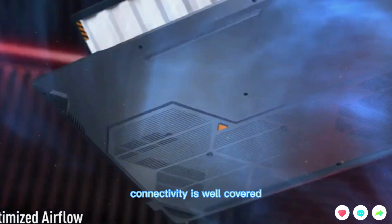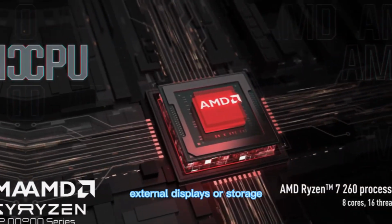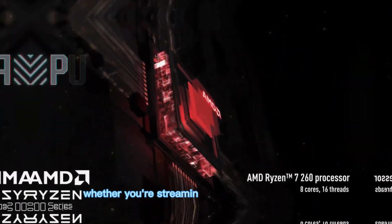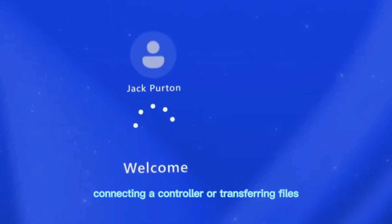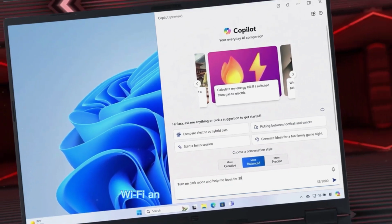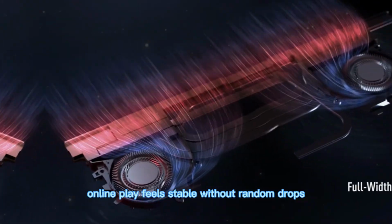Connectivity is well covered. Plenty of ports are available for accessories, external displays, or storage. Whether you're streaming with a second screen, connecting a controller, or transferring files, it doesn't leave you short. Wi-Fi and Bluetooth are reliable. Online play feels stable without random drops.